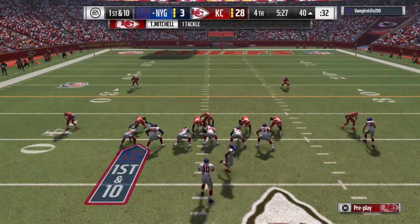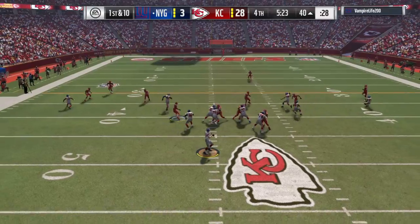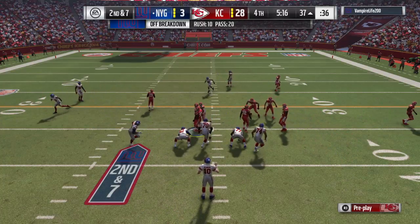He decided to run a hitch route. It really helped to have a guy who can turn it loose. And boy, he rifled one in there on that one. Not much run after catch, but it worked really well. It's hauled in by Shepard. The completion good for 3, and it's 2nd down.